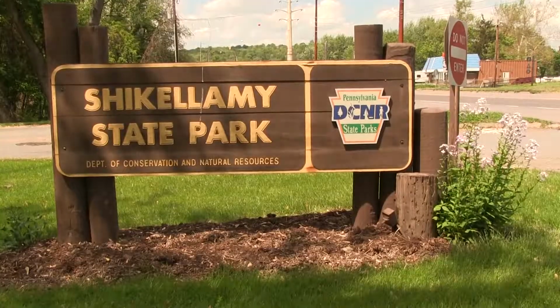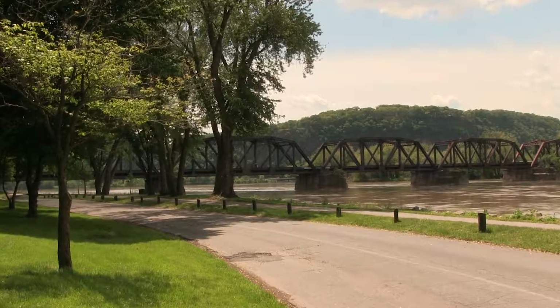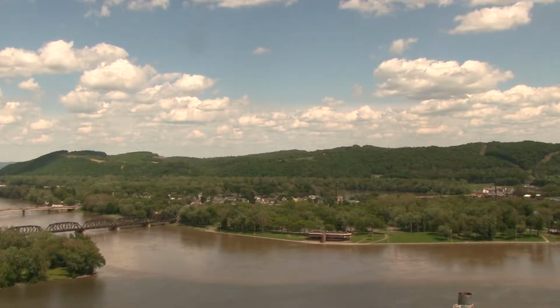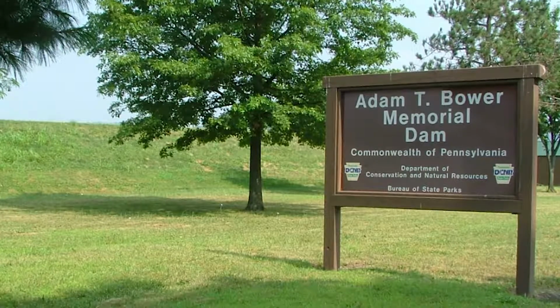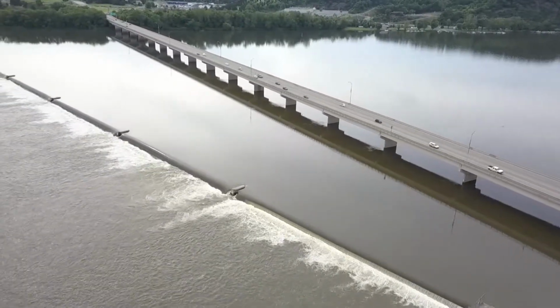So the Shikellamy State Park complex, which includes Shikellamy State Park, Milton State Park, and Susquehanna State Park, are very unique to DCNR and the Pennsylvania State Park system. The majority of our parks are all located along some sort of body of water feature, which is normally a lake. In this case, all 3 of our parks are right along the Susquehanna River. At Shikellamy specifically, we're right at the confluence of the West Branch and the North Branch. We also have the Adam T. Bauer Memorial Dam, which is the largest inflatable dam in the country and is operated seasonally to form Lake Augusta.